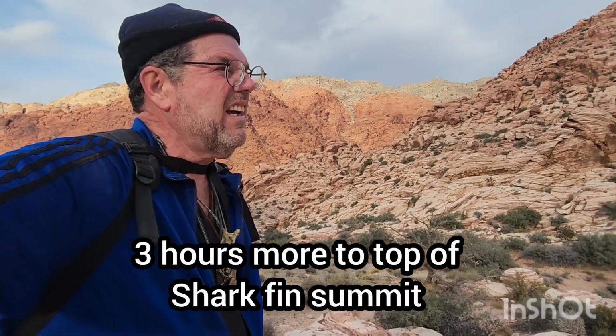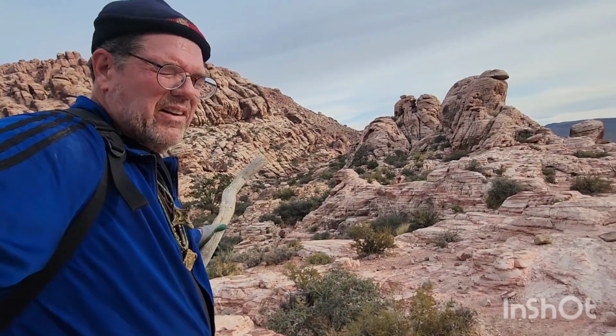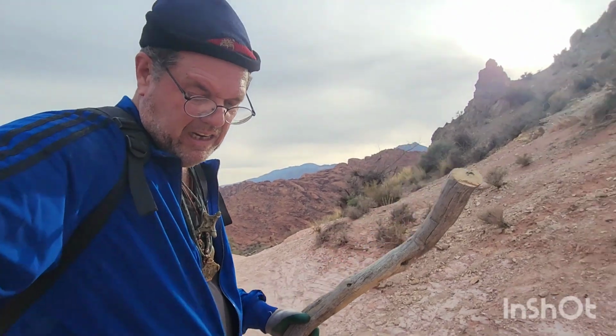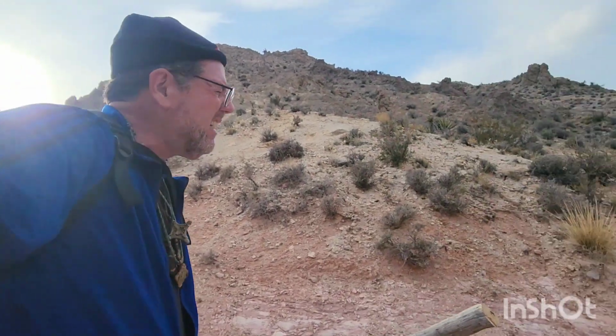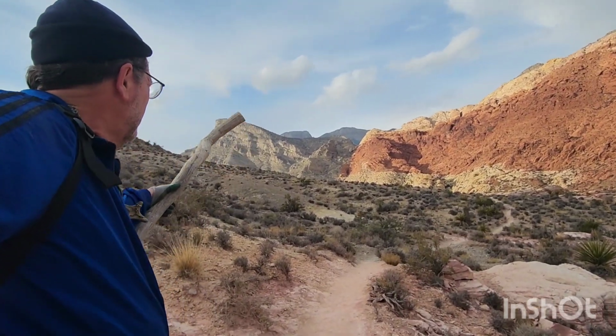And I'm looking over this way, over my shoulder. You can actually go out and check that out, and it overlooks the whole valley. Or you can just keep hiking and hiking and go up the backside of the shark fin and up and around.